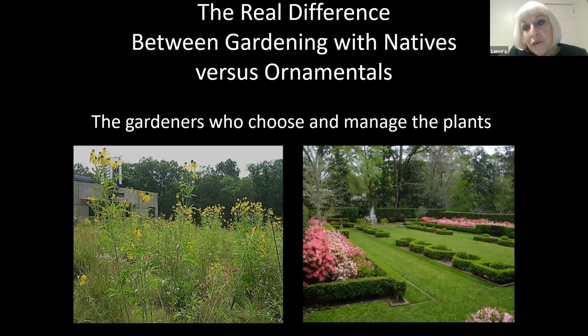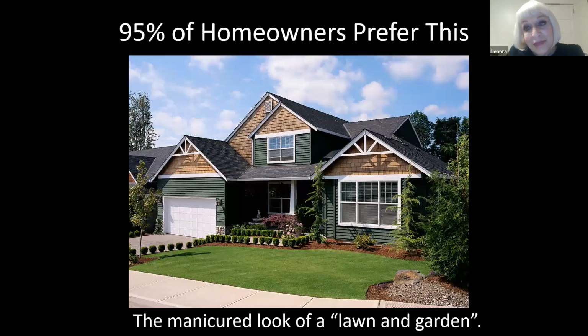Because you could make a groomed garden, I'm going to show you some, with natives. And all of you who've gone on vacation, you've seen a sprawling garden of ornamental plants. We were trying to figure out how long can you leave a garden before Mother Nature starts to reclaim it and make a difference. And we pretty much decided, at least here in Miami County, you really can't leave for more than a week or two, and Mother Nature is back at it. So unfortunately, and this is from statistics, this is what 95% of homeowners prefer.